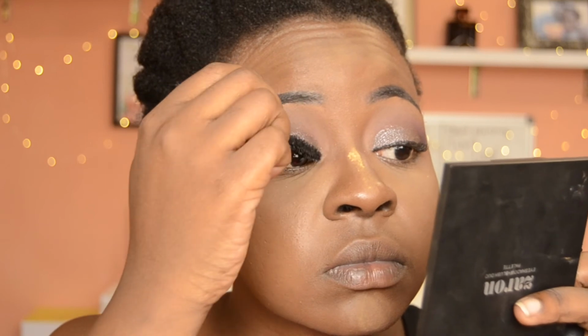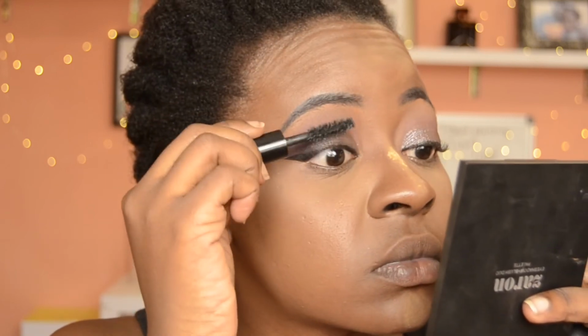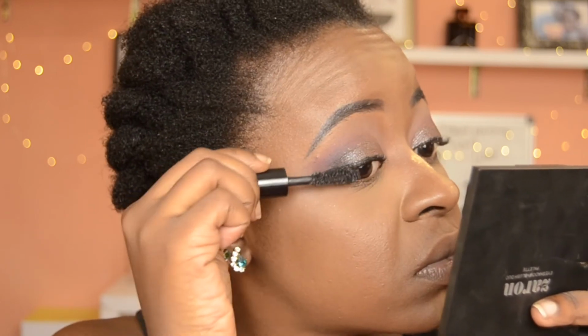My favorite mascaras are actually mascaras, plural. I have two favorite mascaras for this year. For my top lashes, I love the Monsieur Big mascara. This is just a sample, but I am saving up to buy a full size one because I really love it. And then for my bottom lashes, I am in love with the Zaran lengthening mascara because it really lengthens and defines my bottom lash. So we're done with the eyes for now.